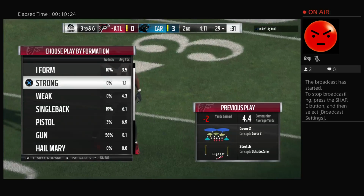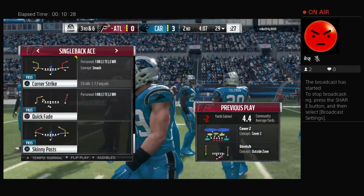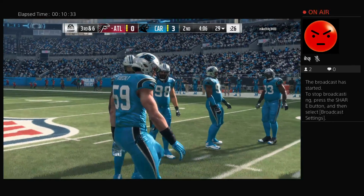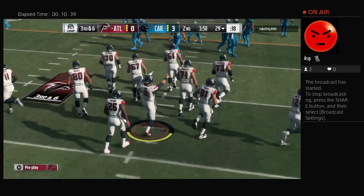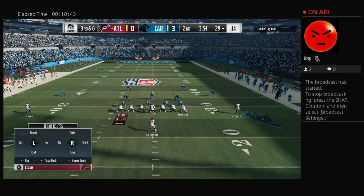Luke Kuechly combines speed, intelligence, toughness, puts it all together. It makes plays like the one we just saw there. He may not be a big-time blitzer, but, boy, he knows how to pursue straight ahead and make plays in the run game. Under 4 to play now. Clock running, 3rd down.